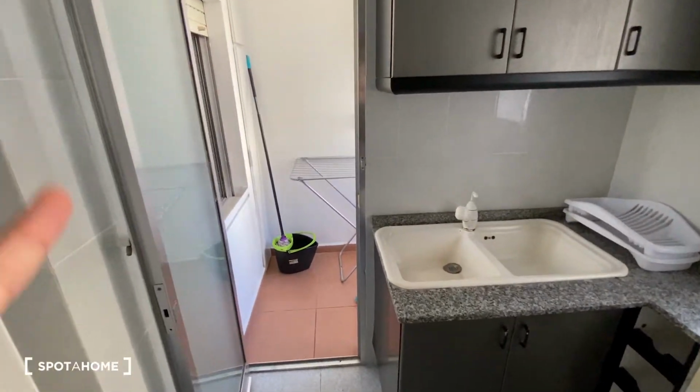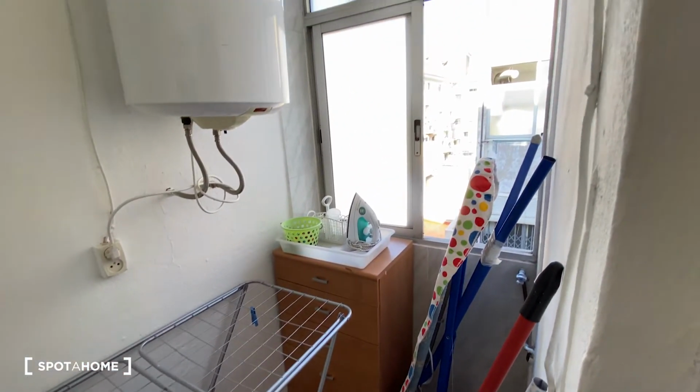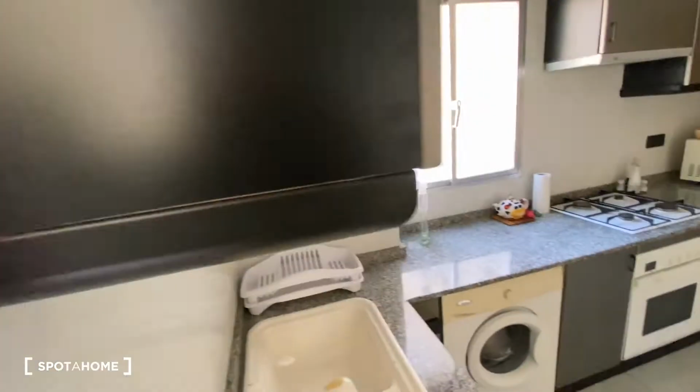Now attached to this kitchen area we find this kind of gallery for some extra space, as you can see, for storage, so that's also pretty cool.